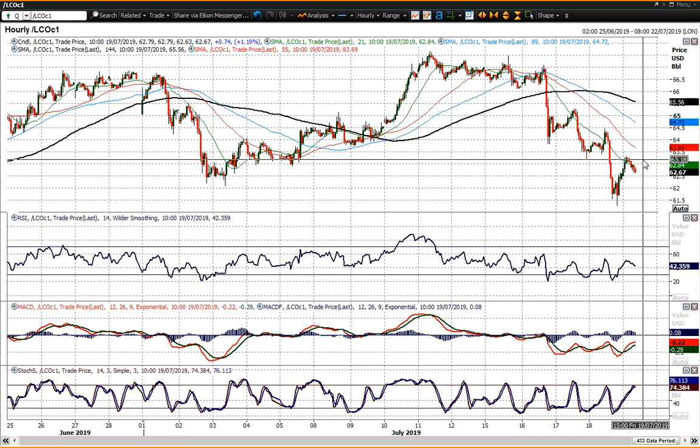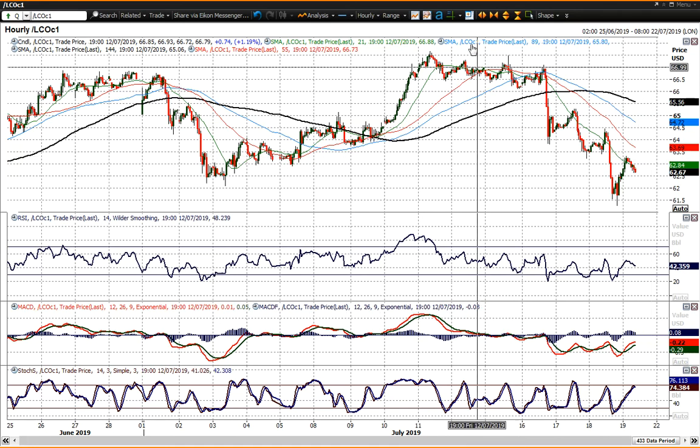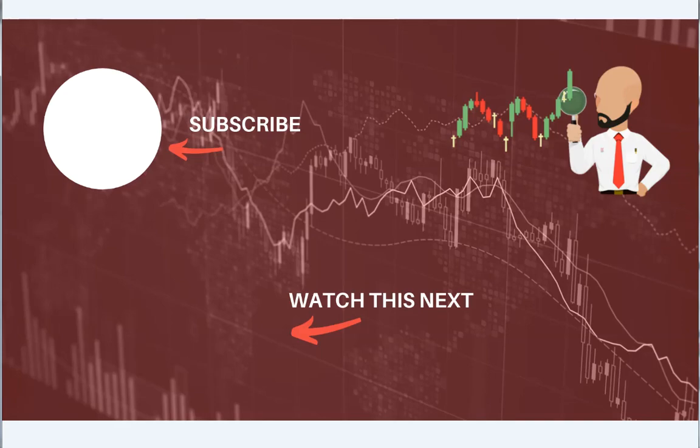I'll put the crosshair here. You can see old support becomes new resistance, and that is around 63.25, 63.30 this morning, as the market has subsequently fallen away. So I wish you good luck in your trading today, and I will speak to you later.